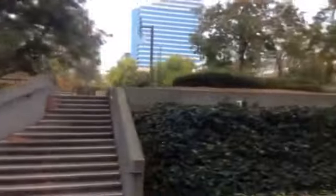Okay, now we're turning up the street back the way we came. Oh, that's a park. That's what that wall was. So now I know what the wall was. There's a park and some more offices and such. The next stop will be 8th and Capitol.